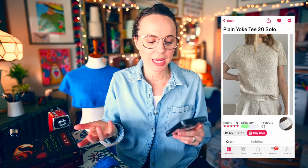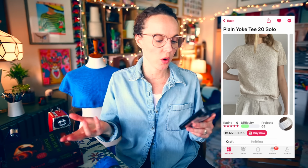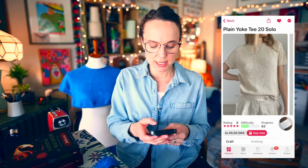I wanted to knit the, goodness, off the top of my head, I cannot think for the life of me what the name of this pattern is. Yeah, it's just called the Plain Yoke Tee 22 by Lene Holme Samsøe. Not 100% sure if that's how you pronounce it, but I will pop it up here so you can see it. As soon as I discovered this tee in the Ravelry Hot Right Now a few weeks ago, I knew I wanted to make that.